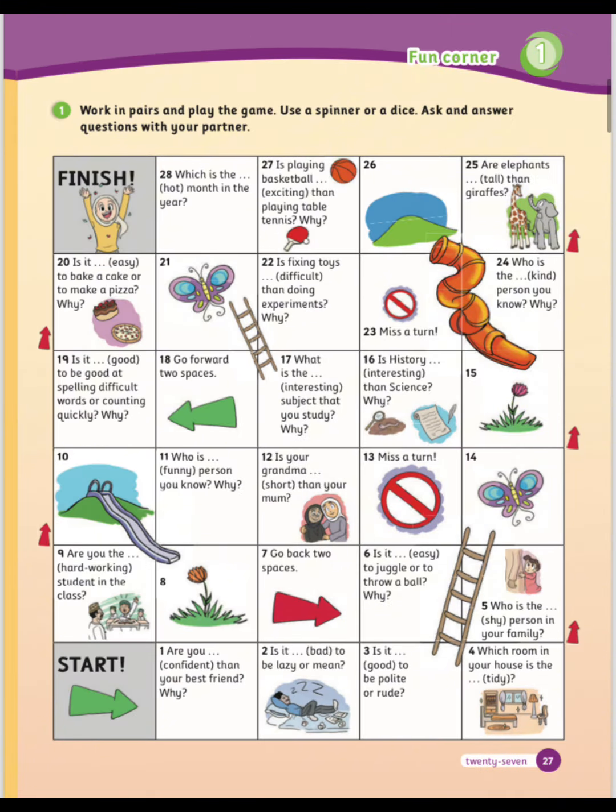In this page, we're going to play a game. Work in pairs and play the game. Use a spinner or a dice. Ask and answer questions with your partner. The first player to reach the finish square is the winner. Players take turns to roll the dice and move their counters. If they land on a square with a question, players must complete the question using the comparative or superlative form of the adjective in brackets. Then, their partner answers the question.